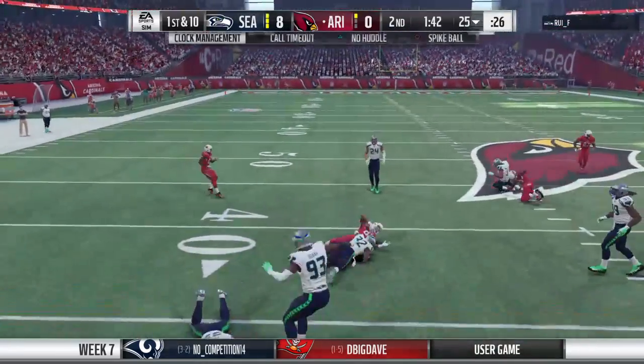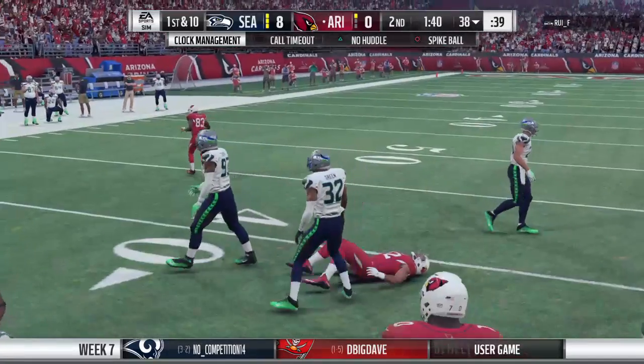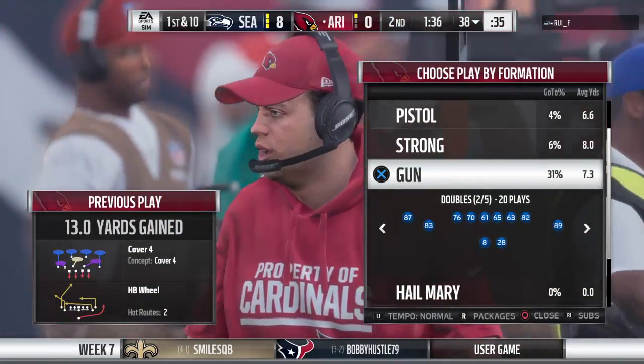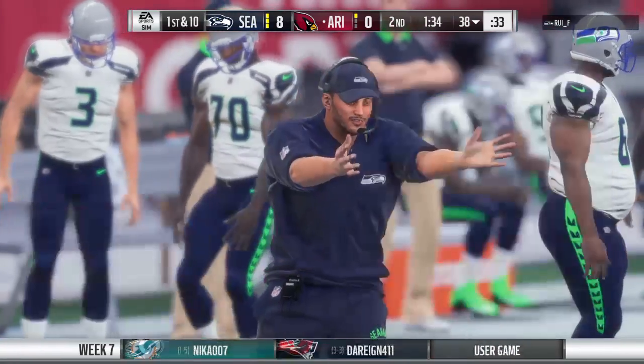Yeah, well, you know, I'd rather get in the end zone first and foremost. But if all else fails, less of a field goal attempt for him. They give him 13 yards there on the play and a fresh set of downs.